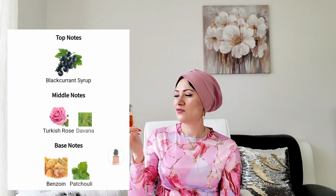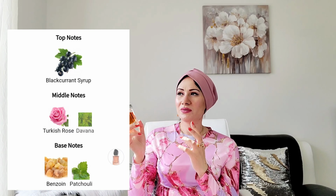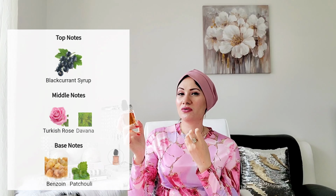When I wear it, I can't stop smelling myself because it really smells very addictive. It smells very syrupy, if you like those sweet syrupy fragrances, but in a vintage way. The amber note in here and the vanilla smell very vintage to me, and it smells like a Turkish rose, a very dark and rich Turkish rose soaked in a blackcurrant syrup, maybe. Yeah, I think it smells like that.